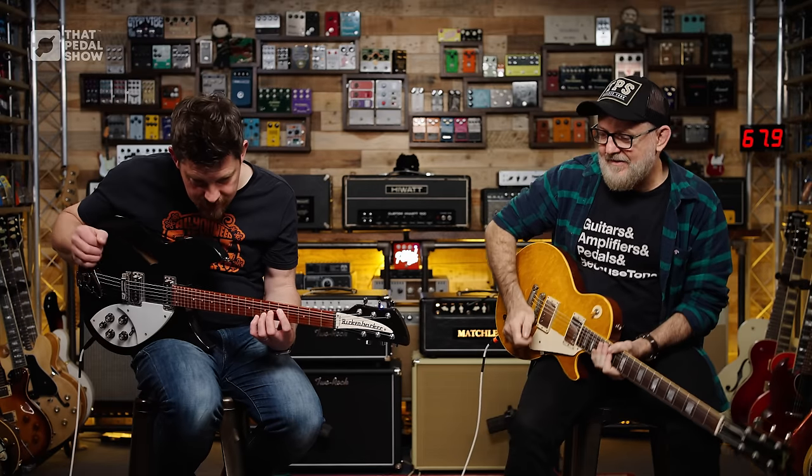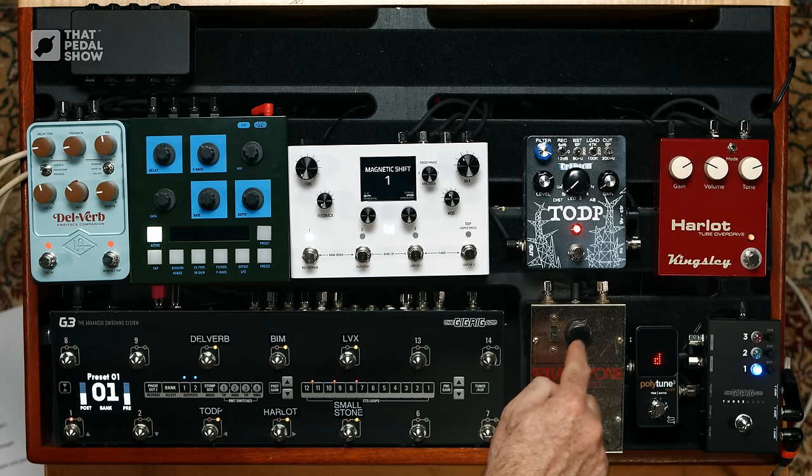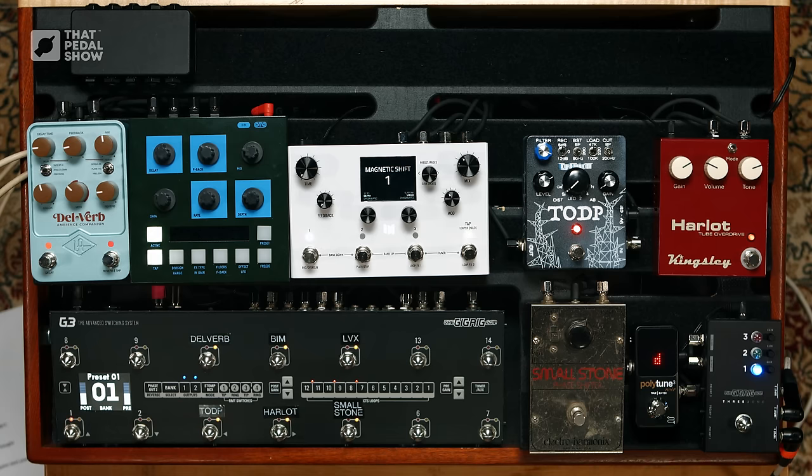So, different font. There's no markings around the circle. But it does one thing. And this is the thing. Well, let's hear it.